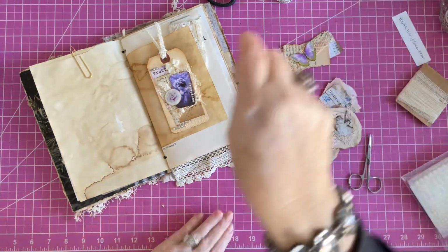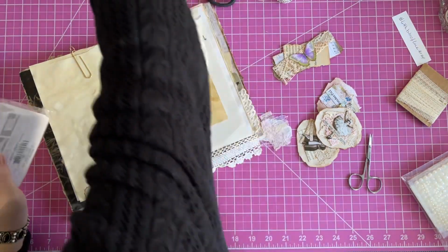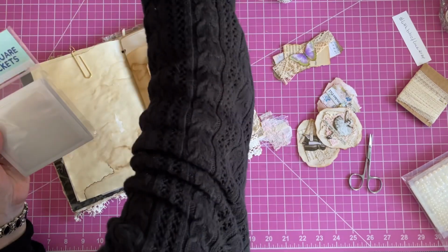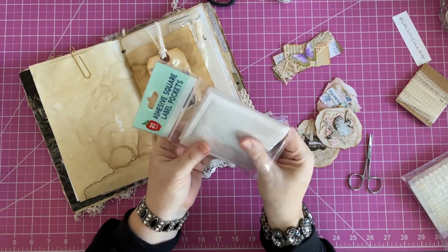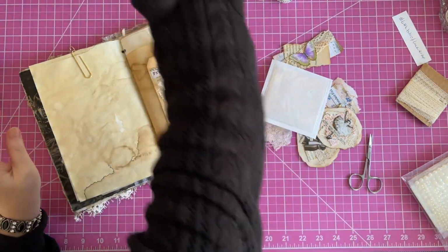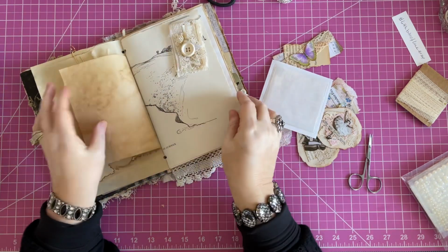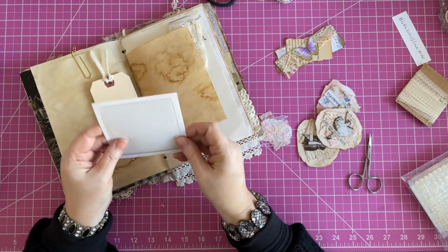Hold on a minute. I'm looking for something. Ah, yeah. I'm looking for these adhesive pockets. They come out about once a year at Target. The teachers use them, but they are great when you want to add a pocket, but you don't want to detract from maybe the paper it's on or something like that. I'm wondering if I want to, I'll put it on that.